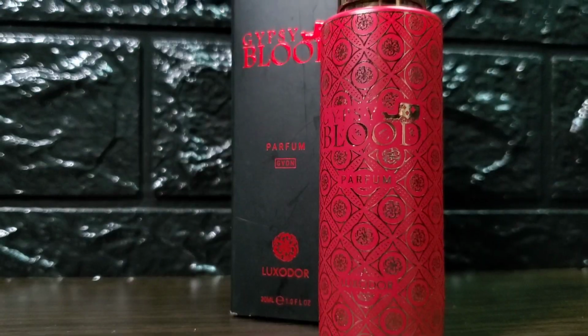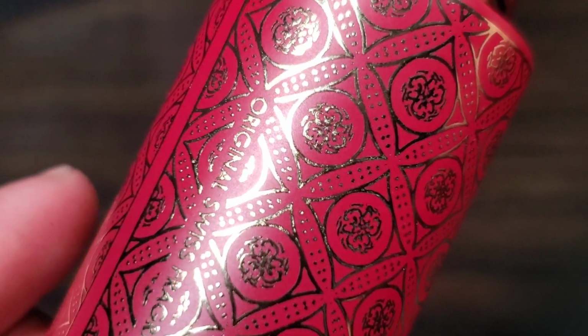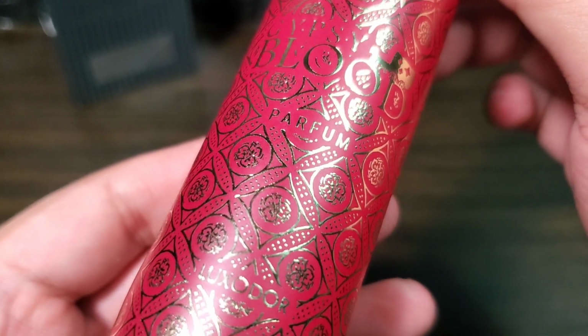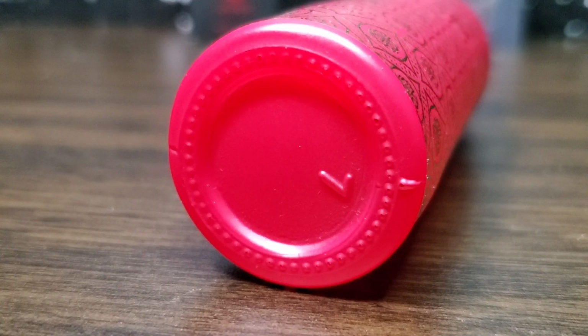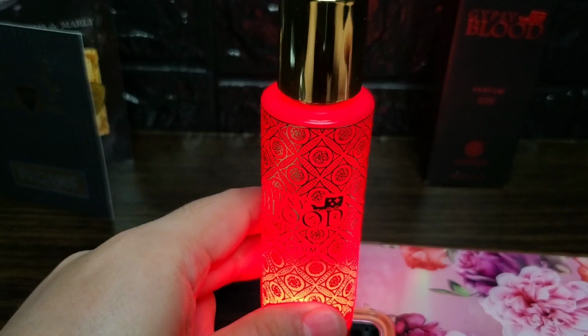The bottle is made from frosted glass wrapped around by this gold sticker that has this pattern along with their logo. You got the name of the fragrance and the house as well as the concentration in front and the size at the back of it. Nothing going on at the bottom. You can see the juice level by pointing a light behind it or below it.